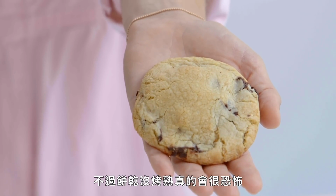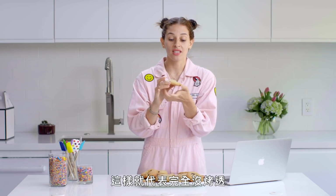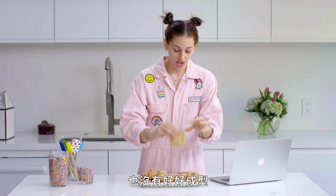Underbaking your cookies. I know a lot of people love a doughy, gooey cookie, but underbaking your cookie can just be really terrible because, as you can see, it just bulges in the center. And that means that it didn't even completely cook through to even get the right cookie shape.